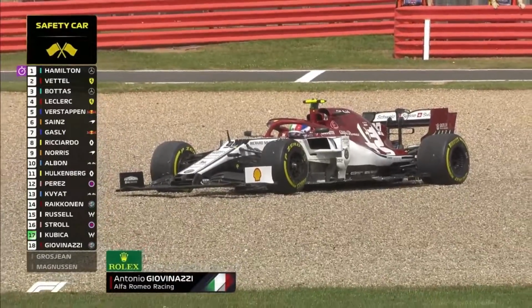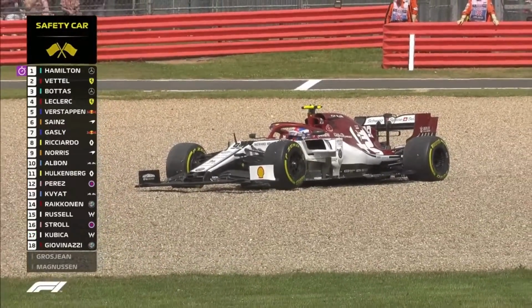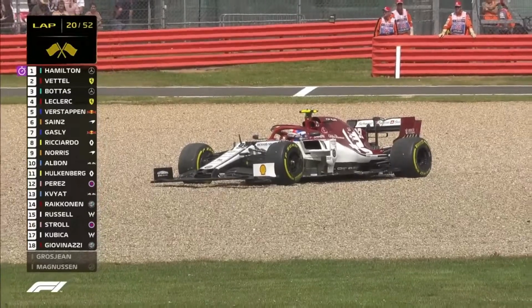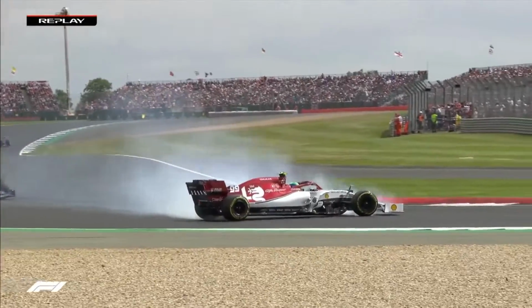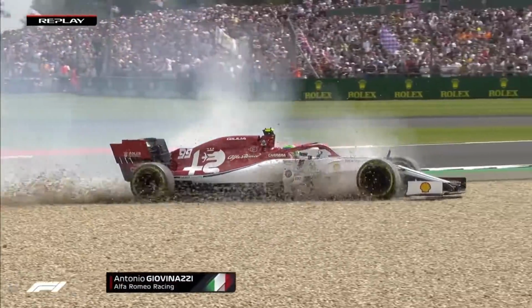The yellow flag is for Antonio Giovinazzi, who seems to have dropped it in the gravel on the exit of the Vale chicane. So the full safety car as well. Full safety car. Stack them back up. Now, that'll play into Hamilton's hands. Well, will it or not?